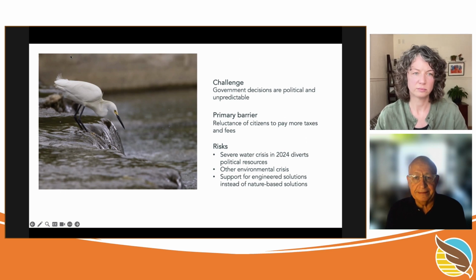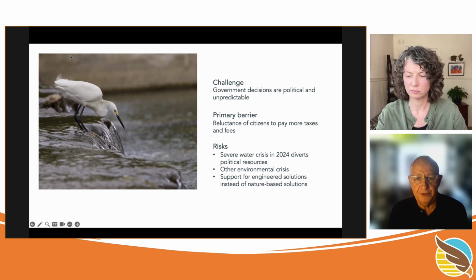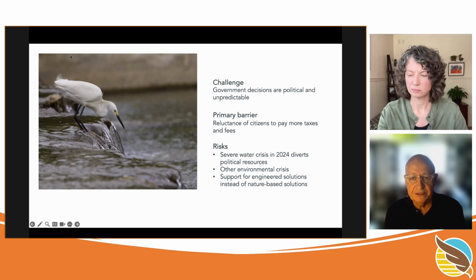One is that the crisis in 2024 becomes so bad that it diverts political resources and the attention of everybody, or that we have other environmental crises, or that in the end, government opts for engineered solutions instead of nature-based solutions. Next, please.